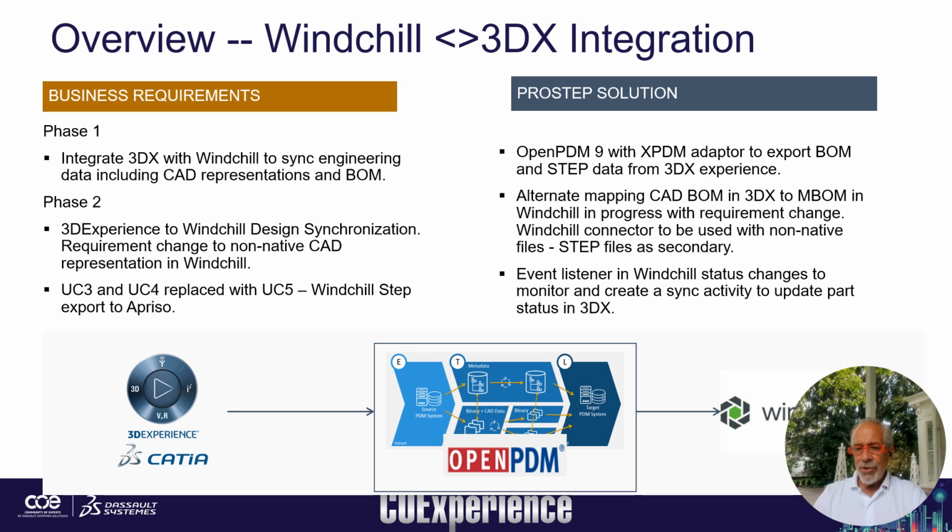So our solution involved OpenPDM 9, the current version, 9X, with the XPDM adapter to export the BOM and STEP data from 3DExperience. We provided alternate mapping of the CAD BOM in 3DX to the NBOM in Windchill as requirements changed. The Windchill connector can be used with non-native files, STEP files as secondary. And we employed an event listener to keep track of what was going on when requirements changed so that we could sync back and forth.